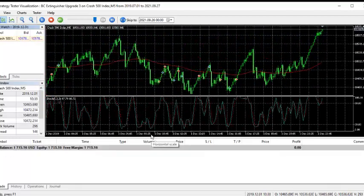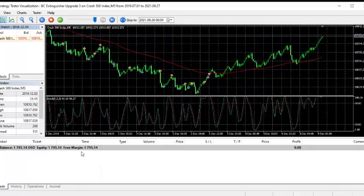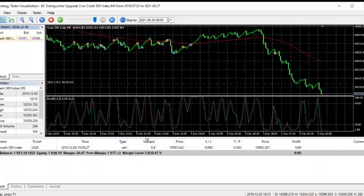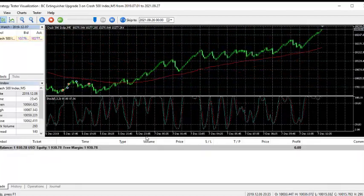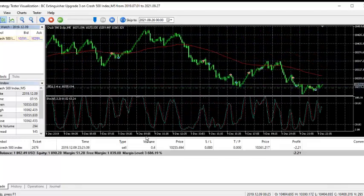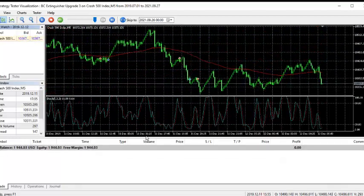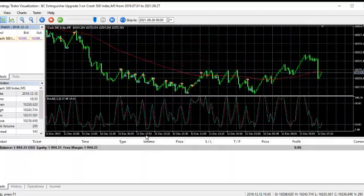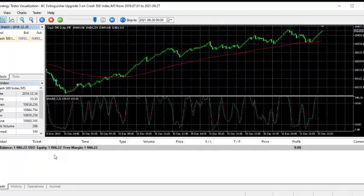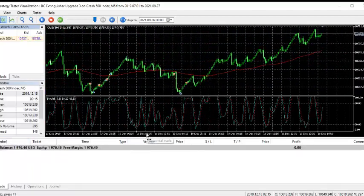So let's see exactly what we'll be able to achieve when we've traded for exactly 1 year. We started trading from July, and if we trade from July down to June the next year, the question is how much can we raise $200 to using the BC Extinguisher.